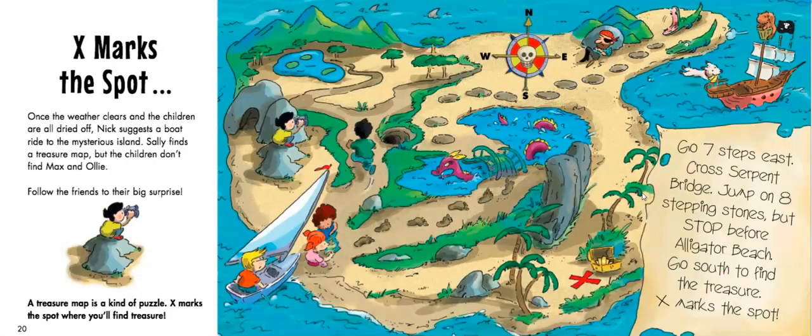X marks the spot. Once the weather clears and the children are all dried off, Nick suggests a boat ride to the mysterious island. Sally finds a treasure map, but the children don't find Max and Ollie. Follow the friends to their big surprise. A treasure map is a kind of puzzle. X marks the spot where you'll find the treasure. Again, if you want to challenge yourself and try to follow these directions over here to find the treasure, then you may do so. Just pause the video.